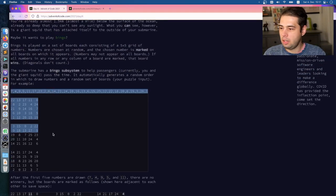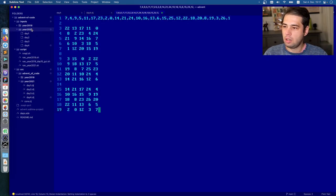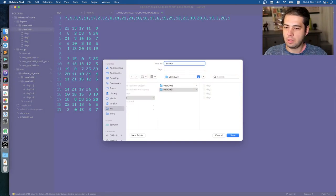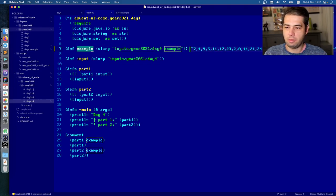Okay, and we have an example here. Our example is like that. We will keep an example probably here. Okay, so this is kind of the same example. Yes. Of course I'm using a block cursor. Okay, so this is good-ish.